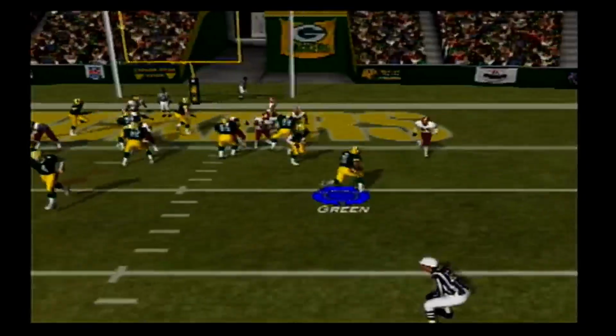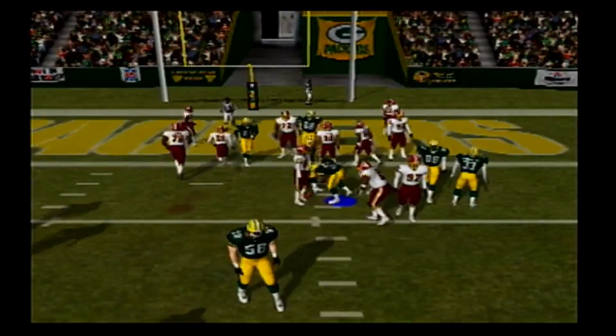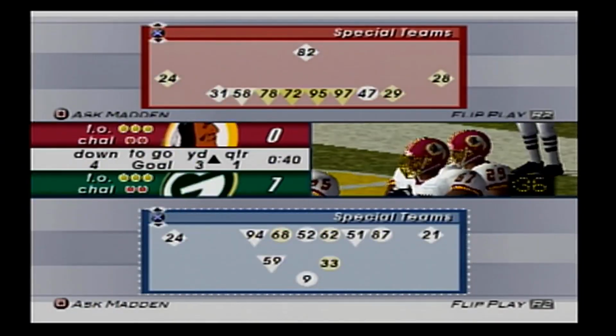Everybody on the run. And he stopped at the 3. Lost about 2 yards. Lost 3 yards.